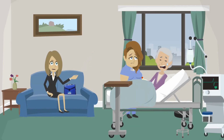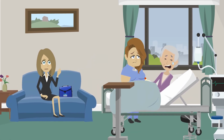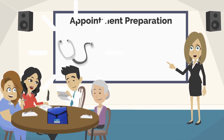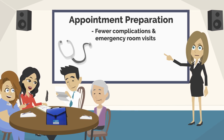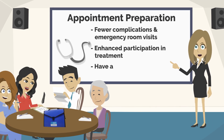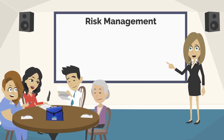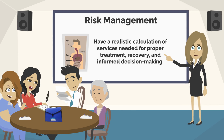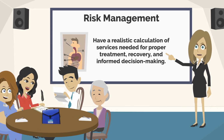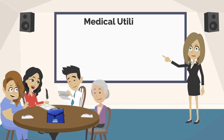Now, in order for us to help you manage your care more efficiently, we're going to focus on a few key areas like appointment preparation, for fewer complications and emergency room visits, enhanced participation in treatment, and an information-driven medical appointment. Improve your risk management skills to have a realistic calculation of services needed for proper treatment, recovery, and informed decision-making. Responsible medical utilization.